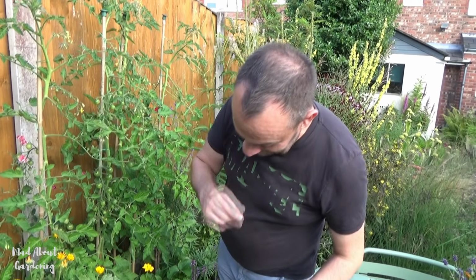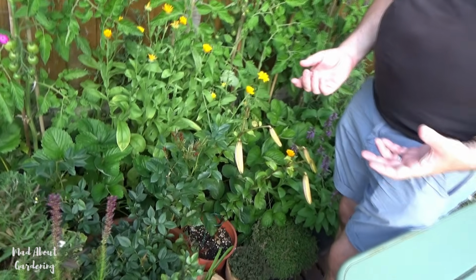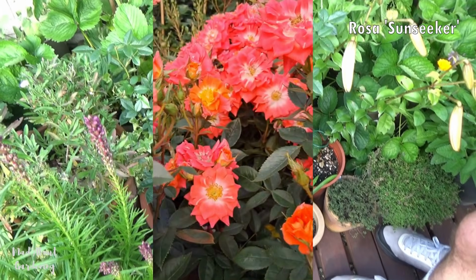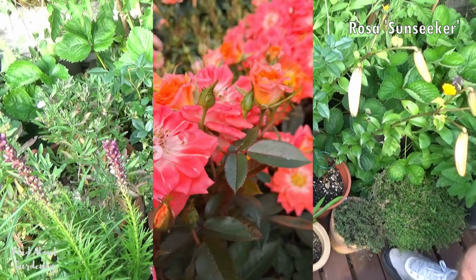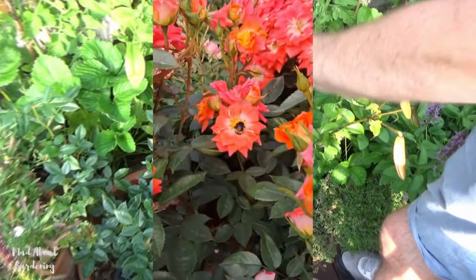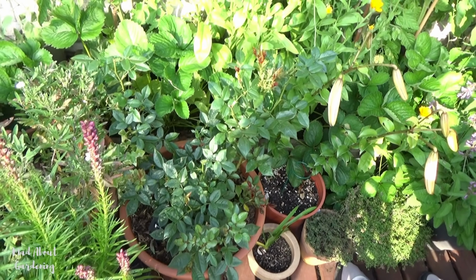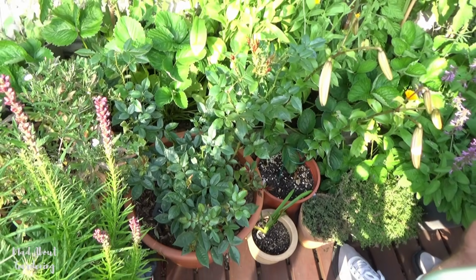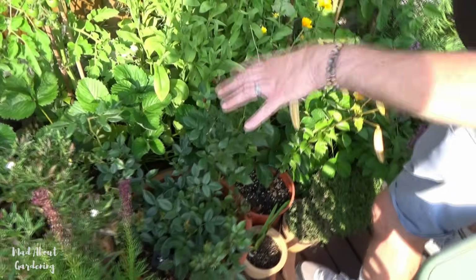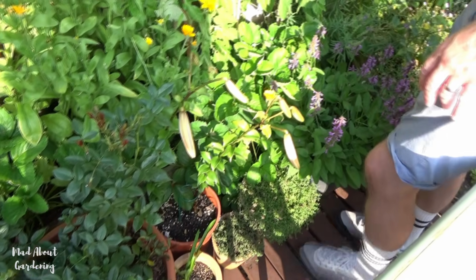My latest rose is a beautiful miniature rose called Rosa Sunseeker, and it doesn't look very sunny at the minute. Beautiful small orange flowers, very scented, really, really nice one. It's finished its first flush of flowers, and now it's been cut back. We got this from a place in Hexham, Northumberland, and it's a really special rose to me because I really enjoy going there. We've got lots of growth already, and we will have lots more flowers. It's going to be absolutely amazing.